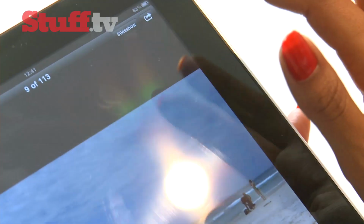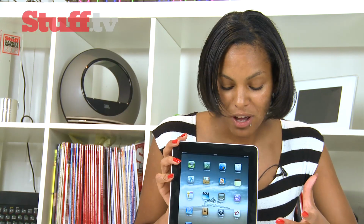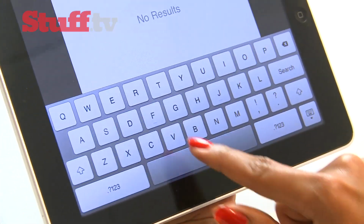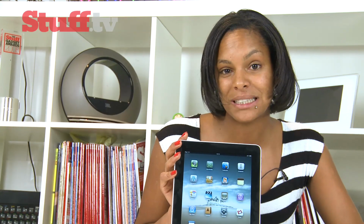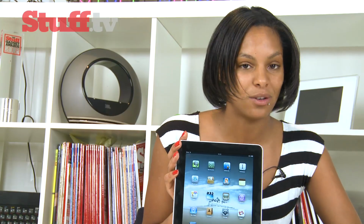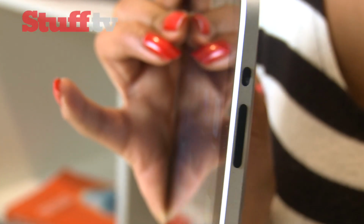Now, unfortunately, the iPad isn't all joy. I'm afraid there are a few negatives. For example, the on-screen keyboard is just too large to type on quickly. The inbuilt speakers are pretty poor. And although it is very intuitive and very responsive, its ability to change screen orientation with a simple tilt is pretty annoying. But thankfully, you can lock this with a little key on the side.